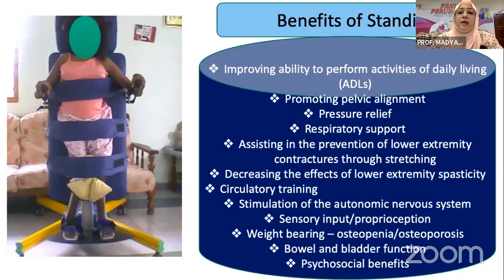the ability to perform her activities of daily living, and it promotes pelvic alignment. By standing, reduce loading on the ischium, prevent ulcers. By standing, all the joints and muscles are stretched out, so prevent contracture. And by standing, you stimulate the gastrosoleus contraction, so increase venous return to the heart, prevent deep vein thrombosis, and stimulate the autonomic nervous system as well.